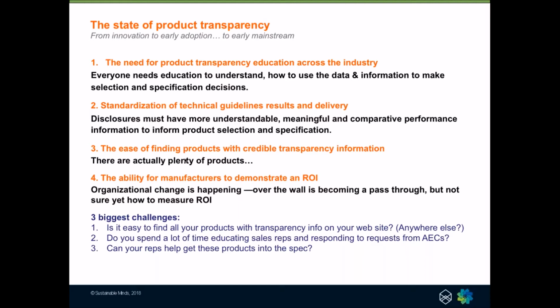So all that to say, making things simpler, more standardized, more understandable will ultimately make things more cost effective as well as effective generally. Now, the ease of finding products with credible transparency information, we now know that there really are plenty of products. And in a couple slides and in the report, we are going to talk about the range of marketing platforms that are now available to manufacturers to make their product information available, and what criteria do you want to use to be able to evaluate those solutions.